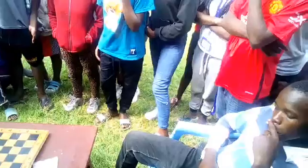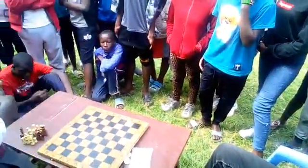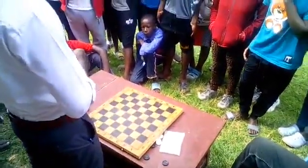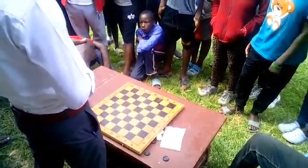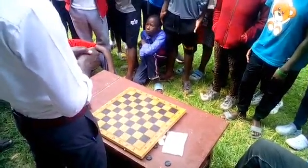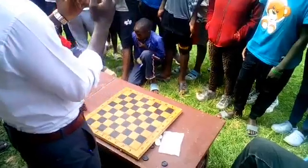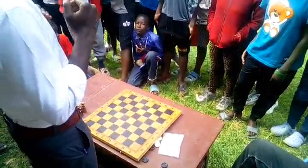Then, because it has 64 squares, 64 divided by 4, what is it? 64 divided by 4. 16, right? So there are 16 squares in one kingdom and 16 squares in the other kingdom.